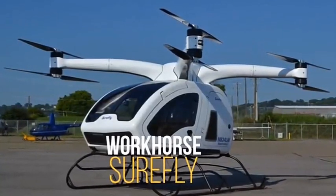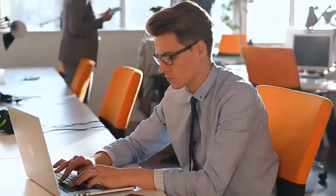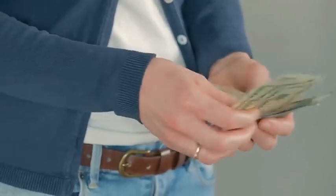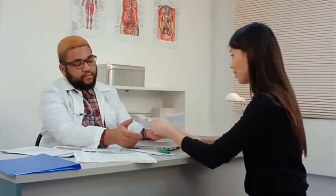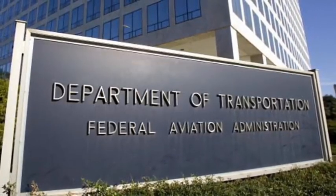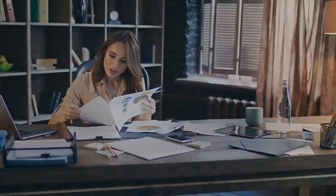Workhorse SureFly. The SureFly is a robust VTOL that's aimed at commercial services and personal consumers looking for a durable, self-controlled flying experience, and don't mind paying around $200,000 per unit. It's not just a concept model either. Interested buyers can already plunk down a $1,000 refundable deposit for the first commercially available models. A release date is not known yet as the Federal Aviation Administration must certify the SureFly before it can be sold, which may take up to 2 years.